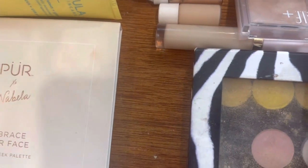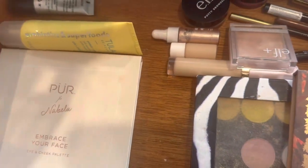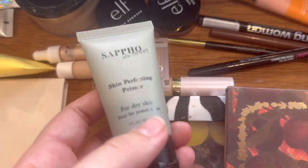Trying to use it up. Almost done. Also the Too Faced Born This Way Ethereal Light Powder, Radiance? I don't know. It's hard to tell with powder sometimes. And then also, for primer, I'm going to be using the Saffron Skin Perfecting Primer for dry skin. I'll probably be decluttering a lot of primers because some of them, I don't think, really do anything.